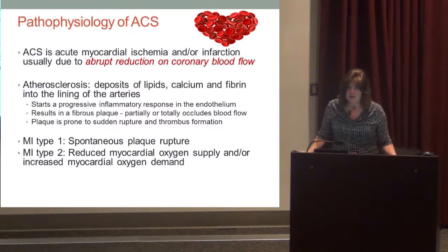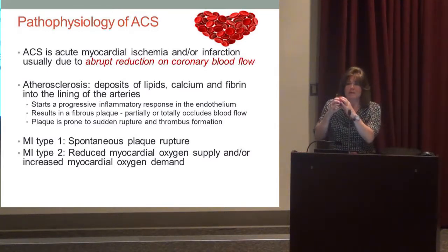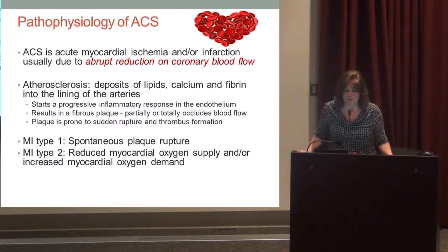Okay, what's the pathophysiology of the acute coronary syndrome? Right, it's myocardial ischemia or infarction. It's usually due to an abrupt reduction in coronary blood flow. Right, so what you have is the atherosclerosis, or deposits of your lipids, your calcium, your fibrin, inside the lining of the arteries. And think of it as a tube, right? And as that tube gets clogged, it gets narrower and narrower. That's what the inside of your coronaries is going to look like.